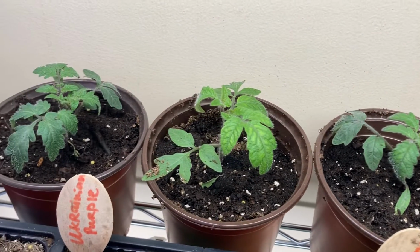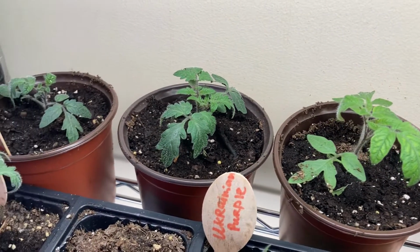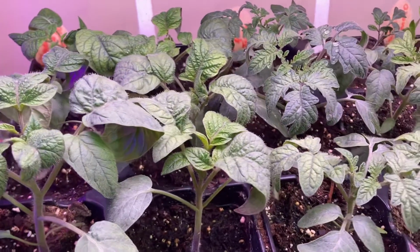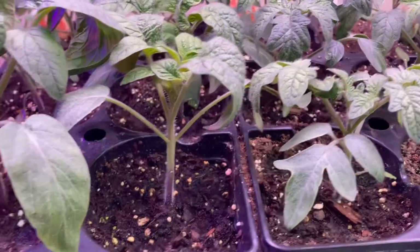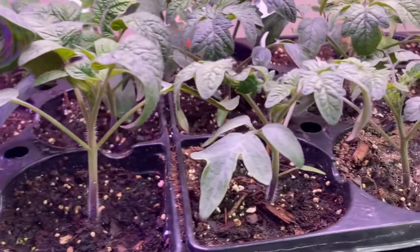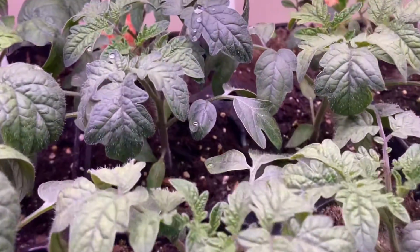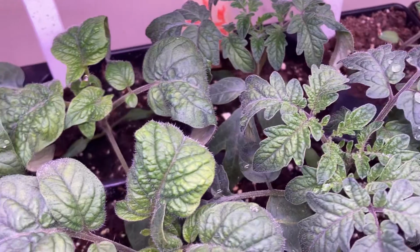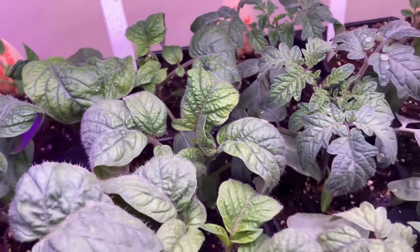I also have some tomatoes that I transplanted already into bigger cups and bigger modules. Tomatoes will not go into the garden anytime soon, approximately 6-7 weeks from now they will go into the garden, but before that I'll transition them in that cold room.